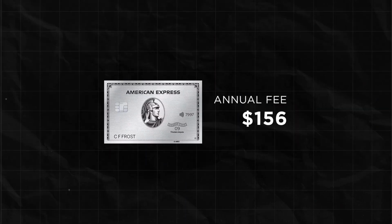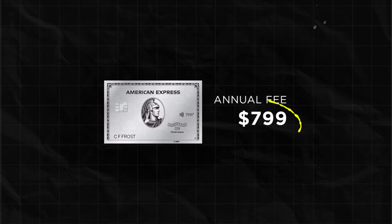So now that you're familiar with some of the benefits that every American Express cardholder gets access to, let's return to the Platinum card because we still haven't talked about something important: the annual fee. The Platinum card carries an annual fee of $799, and if you told me 10 years ago that I'd be paying this much for a credit card, I would have told you you're crazy.